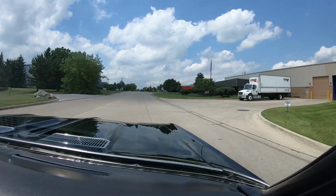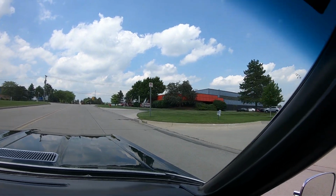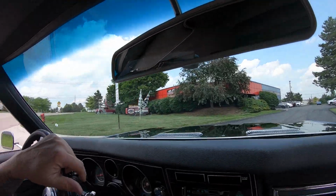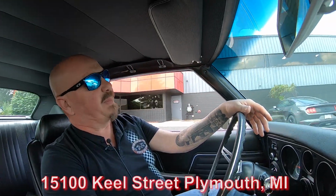We're open on Saturdays too if you'd like to come out. Just call Tom, let him know you're coming because we do have 80,000 square feet of indoor storage, so we may have to move a few vehicles around to get your favorite one out. Here's our building right here at 15100 Keel Street in Plymouth, Michigan.